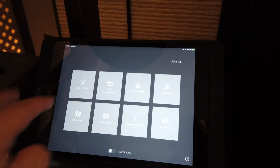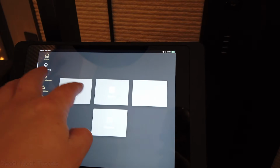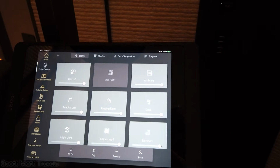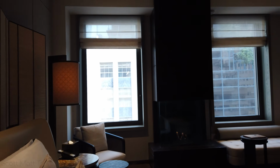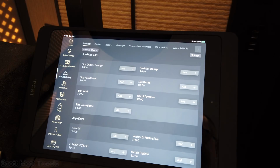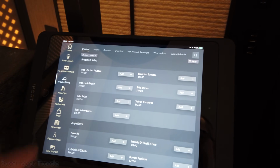Pretty much everything in the room is controllable via the bedside tablet, which is an iPad in a gussied-up case for hospitality use. The sheer and blackout curtains can be separately raised and lowered, and this is one of the most responsive and well-laid-out room automation systems I've seen. The tablet also has the full in-room dining menu and the capability to place an order without calling anyone.